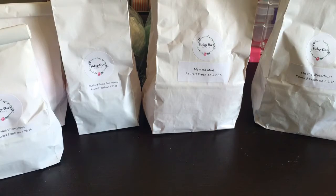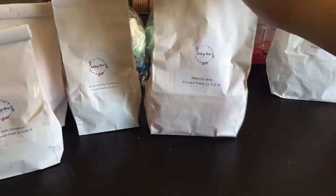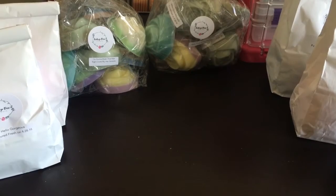It's still going. Anyhow, so those are the blossom bags. Let me move those aside, and I'm going to show you the samplers. The samplers I got 2 of the same one.